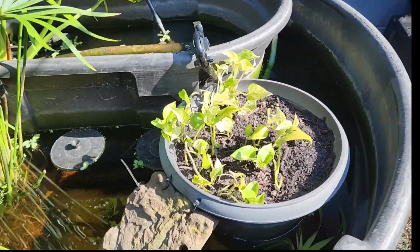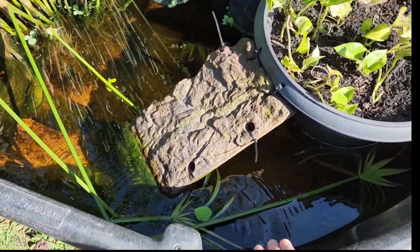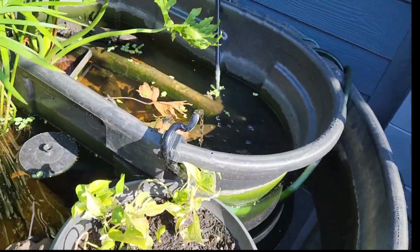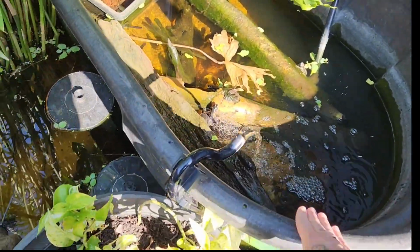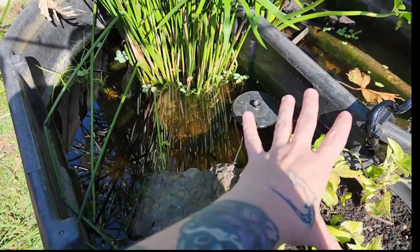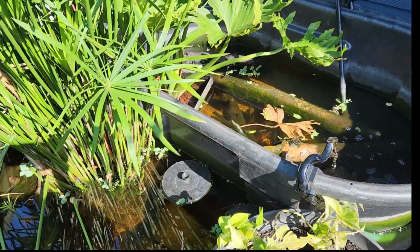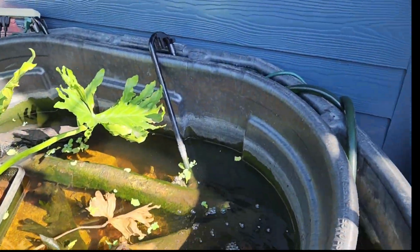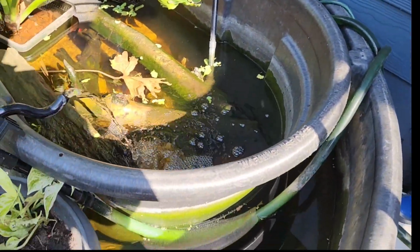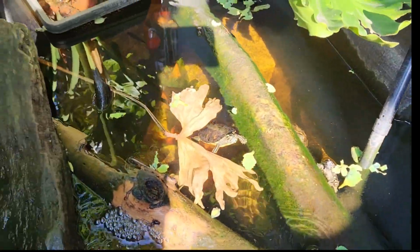this is my big turtle ponds. This one is a 300 gallon, and then this one is a 100 gallon. So this is where the adults live, and they can get behind it and everything. And then this is where all of my juvenile turtles live. Let's see, a couple of them right there. They love it.